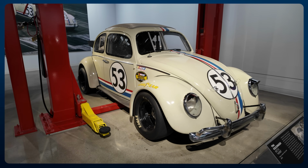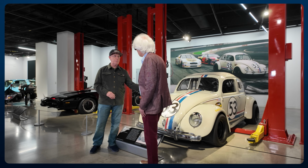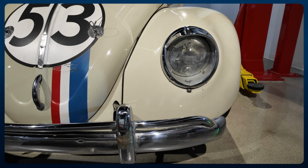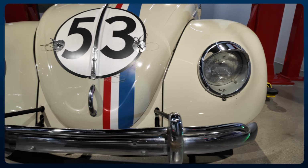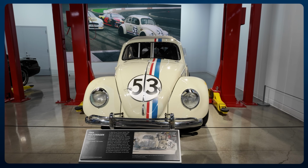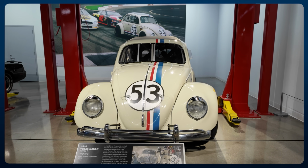Well, Herbie here certainly wasn't the underdog. This is actually kind of a monster, isn't it? Yeah, absolutely. This was purpose-built, so in essence, this is really a NASCAR. And it was as fast as a lot of them and had to do the things that needed to get done for the film and to feel real, to feel authentic. It just had to look like a Volkswagen. Exactly. It's a lot wider than any bug really that's out there.